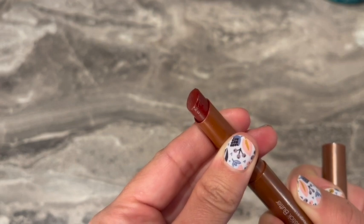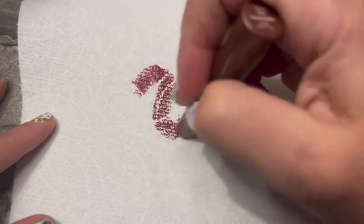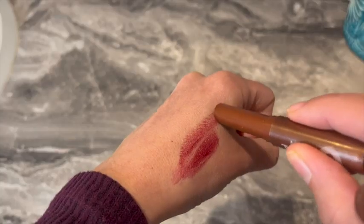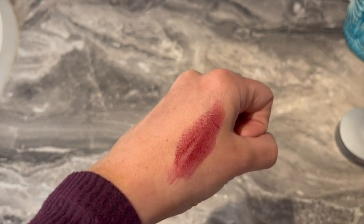So one of the things I really love about this brand, Mineral Fusion, is that it doesn't use any harsh chemicals or harsh ingredients in their products. So I feel like I'm using a really safe lipstick that I can use all the time and not feel like I'm adding a bunch of chemicals into my body.